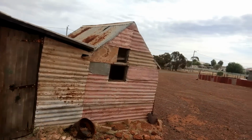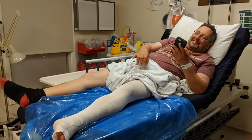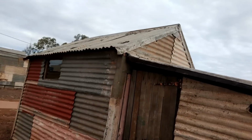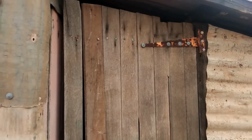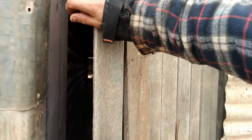So this is this one. Thomas is making tea over there. You can see that. I don't know if you can see that. Can you see that? Yeah. So he's making tea. So this is a house, and you can go in it. Amazingly, it's not been trashed. So these are like 150-year-old houses. Oh dear, I broke it.